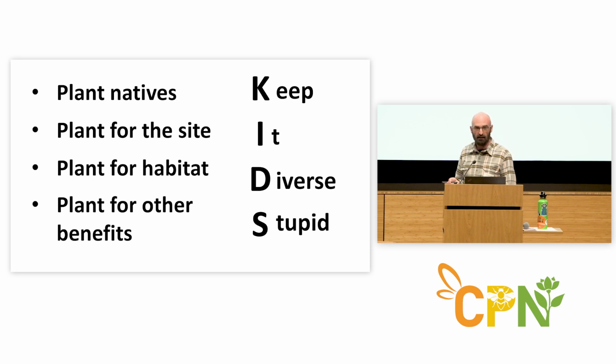And then plant for habitat. So not only planting for, again, specifically those flowers, but plant for a little more holistic idea of how these species can provide benefit to pollinators. And then plant for other benefits. So you're more likely to maintain a planting if it's providing multiple benefits. So it can be somewhat abstract for you to say, okay, this is good for pollinators. But if you have multiple reasons for maintaining that, because even if it's perennials, we all know that it still requires maintenance.